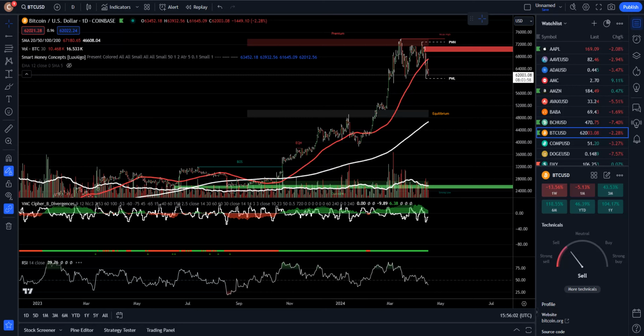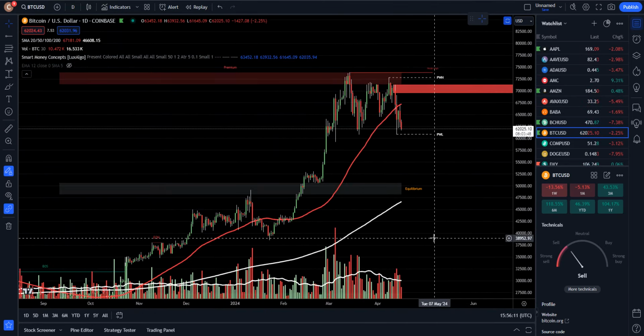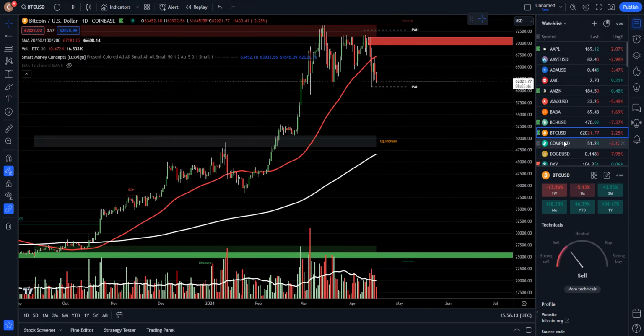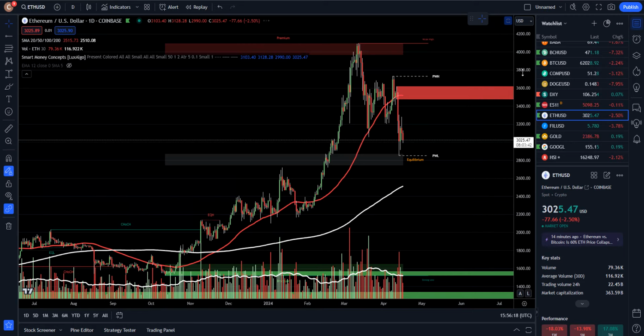Money flow right now is going to be at a positive 6.40. VWAP is going to be at a negative 10, and our relative strength is going to be at 39. So just really pay attention to those areas, guys. The prior week's low is the main spot that we need to hold. So that's going to be Bitcoin. Next one we're going to move into is Ethereum. Let's take a look at ETH here.